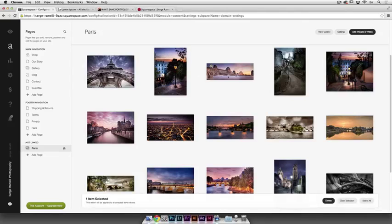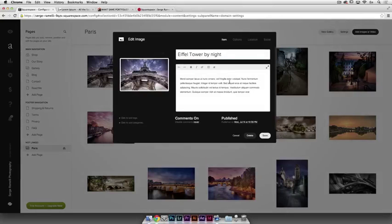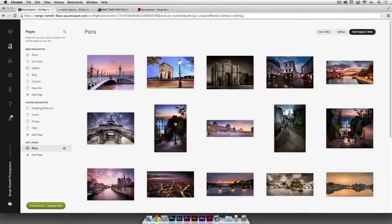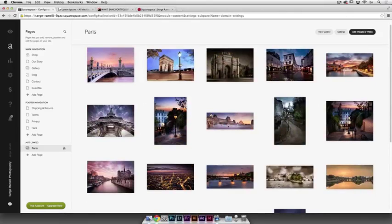So for each photo, I'm not going to do that because it's going to be a very long tutorial. You have to double click on it, put a title, put a description. I really advise you to do that. Your search engine optimization will be a lot better. Okay, so once you've done that, we are ready to do another gallery.